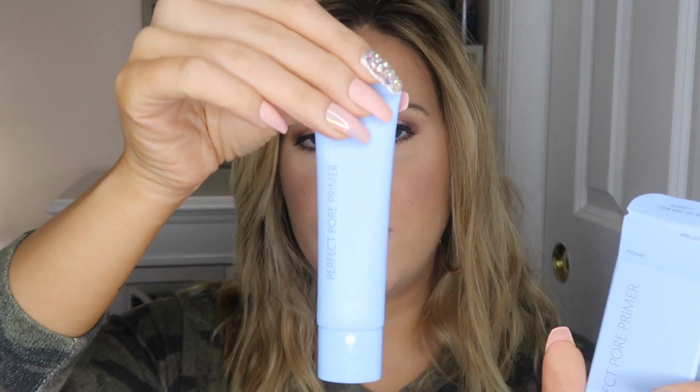So we're gonna go ahead and open up the Perfect Pore Primer. Ooh, all right, that looks so darn cute. Okay, so this pore minimizing takes time. In a pinch, this primer will make your skin appear smooth and matte while diffusing pores from you. Apply a small amount to oily skin areas using a gentle tapping motion.